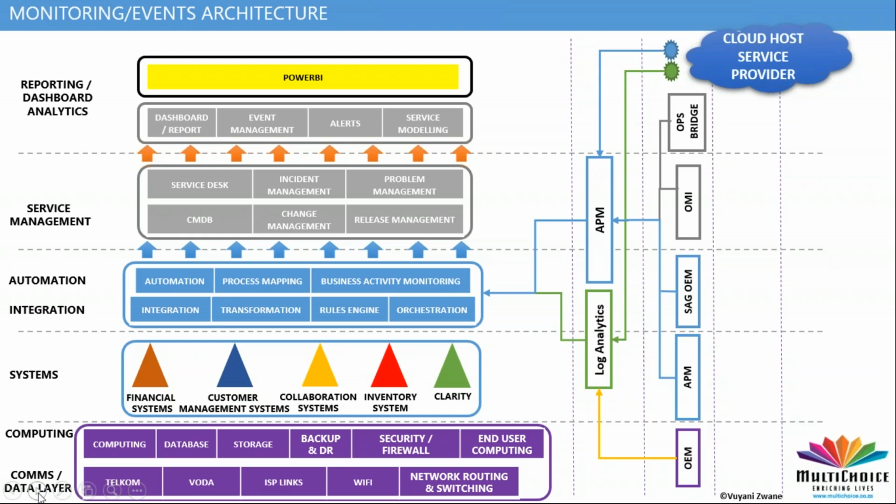And above that, you've got different applications. The classification of applications so far is the financial systems, customer management systems, collaboration systems, inventory, and Clarity. Above that is where the enterprise service bus sits, which effectively is the blue area, and there's a couple of capabilities there: automation, process mapping, business activity monitoring, integration, transformation, rules engine, and orchestration. I would say about 3 of the key components being used from a bus perspective where SMAX is concerned are integration, transformation, rules engine, and the orchestration layer. I'll touch on that when we speak about the monitoring layer on the right-hand side.